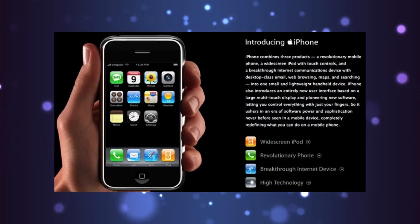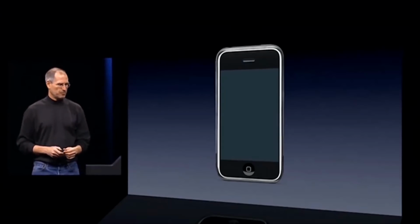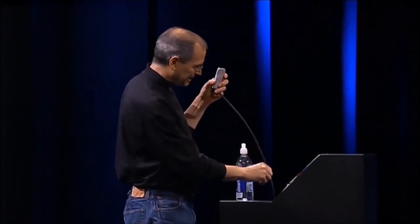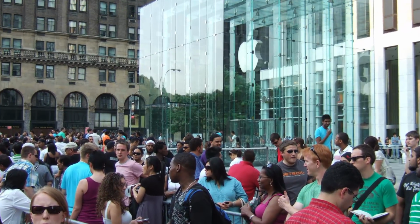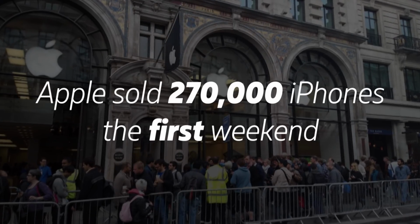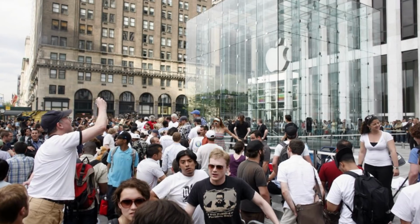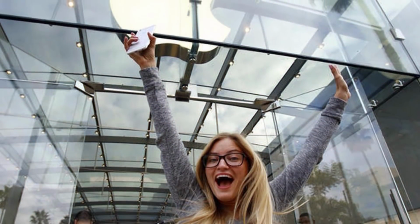The phone didn't come out until 6 months after that initial reveal, during which time Apple frantically scrambled to turn Jobs' demo into a mass-market gadget. When it finally hit stores in June, people lined up outside stores to buy one. Apple sold 270,000 iPhones the first weekend it was available, hit 1 million by Labor Day, and instantly captured the imagination of phone owners everywhere.